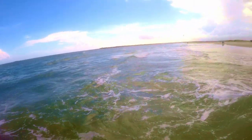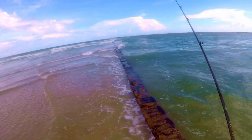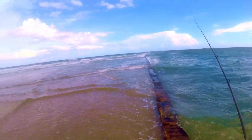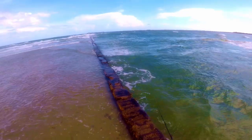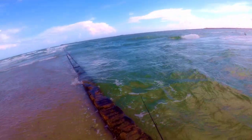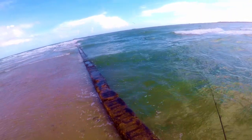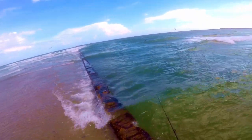Waiting to slap one of these birds with this diamond jig. It's bound to happen. I mean, I caught a kite surfer. What are the odds of that? Dang, that foul-hooked flounder. I thought it was going to be a big Spanish or a nice flounder. When I saw the brown, I finally saw the flounder. I didn't realize it was foul-hooked.